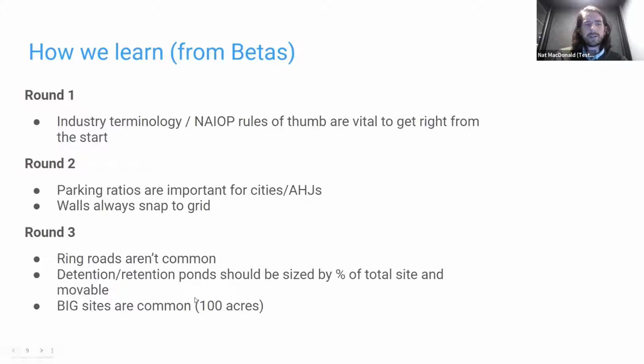And round 3, we got into some more precision things, like ring roads aren't that common around the site. There are other ways to do egress. Detention, retention ponds are really important because they can be sized by a percentage of the total site. And it's important that they're movable given the grade of the site. And big sites are really common. We heard the average site may be 40 acres, 50 acres or something. But there's also plenty of sites that are 100 acres or more with multiple buildings, or buildings that are like 1.5 million square feet.